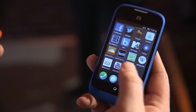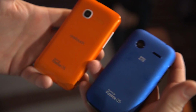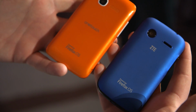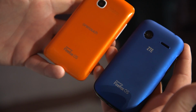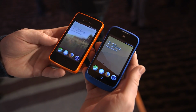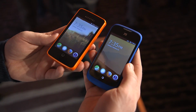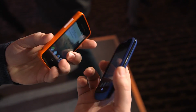Hopefully by the time these things launch in the US, in 2014 they're saying right now, we'll see if that stands, they'll be running on slightly higher end hardware that performs a little bit better. So those are the Alcatel OneTouch Fire and the ZTE Open, launching later this year, probably around summer, on a number of Eastern European and Latin American carriers.